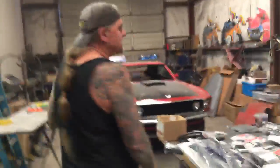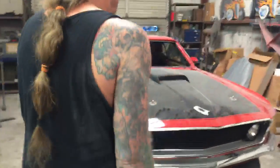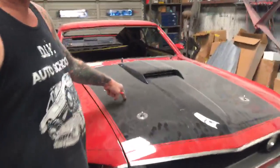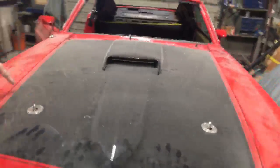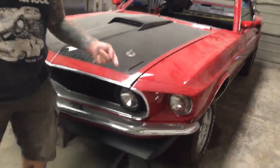Oh my God. Let's look at that Mustang over here now. This is a 7-year job. I think the last video I posted on it was painting the stripes on the hood, which was a couple weeks ago. Yeah, it's dirty, but it's dirty because we've been putting it back together.